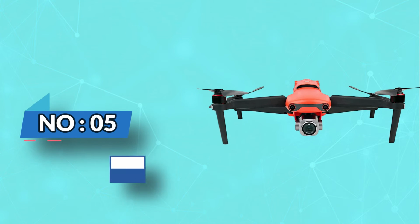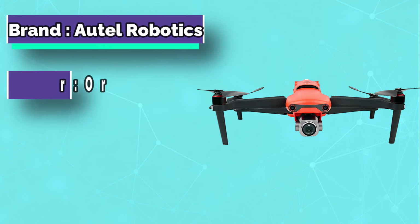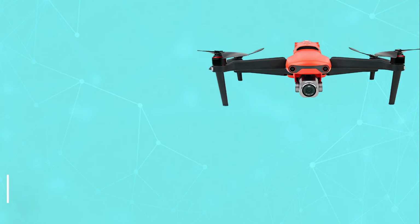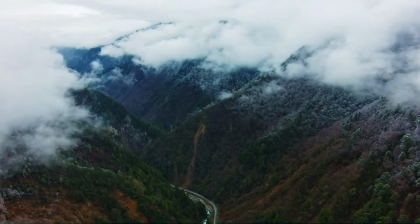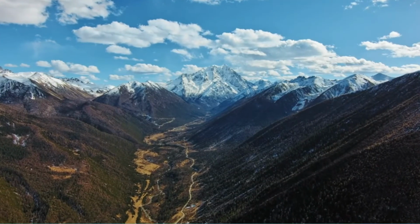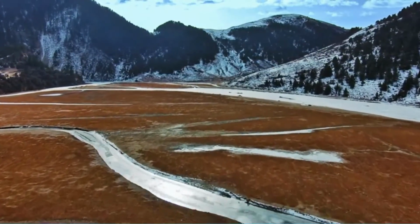Number 5. Autel Robotics drones for real estate photography. One of the best drones for real estate photography is the Autel Evo 2 Pro, which features everything you need to excel at real estate photography, including a high-quality camera, excellent controls, and a compact chassis. The Autel Evo 2 Pro packs a 1-inch 20MP CMOS sensor with an aperture range of f/2.8 to f/11. The Sony camera also has an 8x digital zoom and has various enhancements perfect for aerial real estate photography.